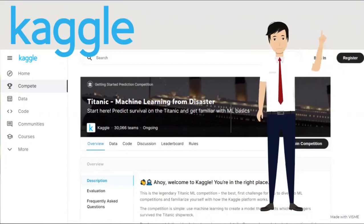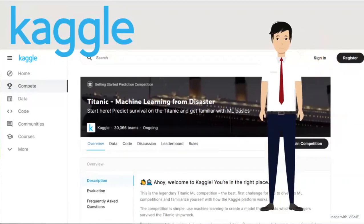Use machine learning to create a model that predicts which survivors, or which passengers, survived the Titanic shipwreck. The description provides an overview of the project and datasets. There is also published code from other data scientists that you can download and run on your own to see their process and get familiar with writing ML code in Python or another language.